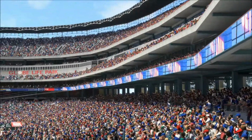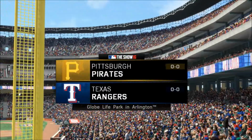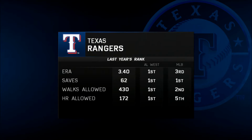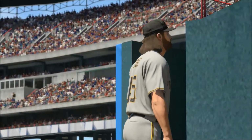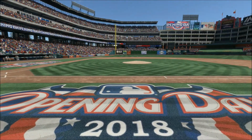MLB The Show has baseball from the Lone Star State as we get a look inside Globe Life Park. Opening day is here as we get the new season underway with a good matchup. We get set to get things going. It's the pitching that has to be considered one of the strong points on this ball club. Yeah, and pitching's going to be important for these guys. No question about it. The game's count starting now. It's opening day. It's the show. And it's coming up next.